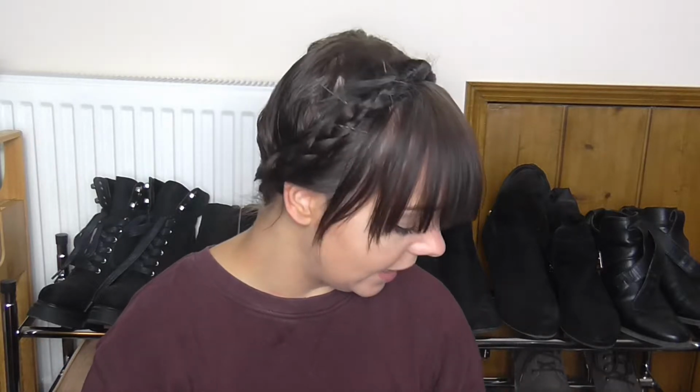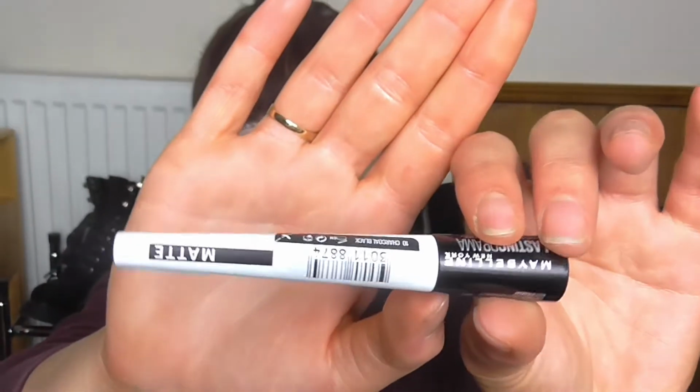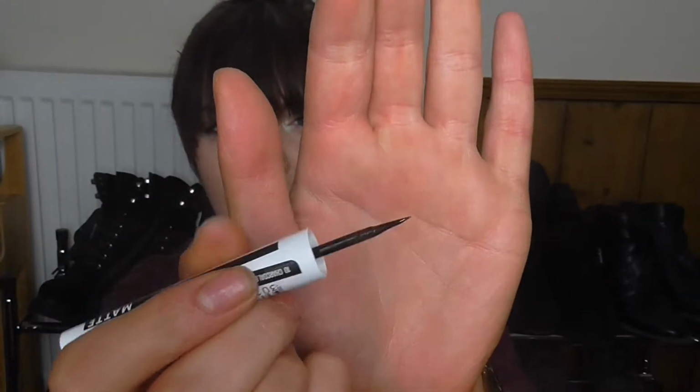So jumping straight in, I've been loving quite a few products this month. Most of them are makeup as usual, but I've got a few different bits. The first thing I've been loving is this liquid eyeliner. This is the Maybelline New York's Lasting Drama Liquid Ink Eyeliner, and this is in matte. So it looks like this. It's just got the white lid to it. It's just a felt based pen.